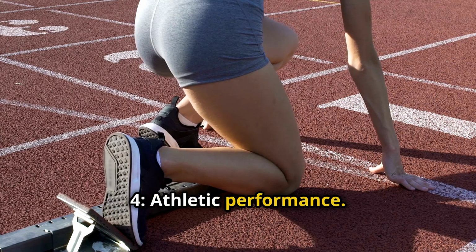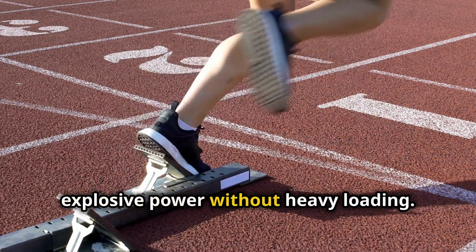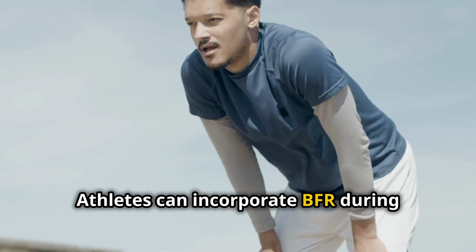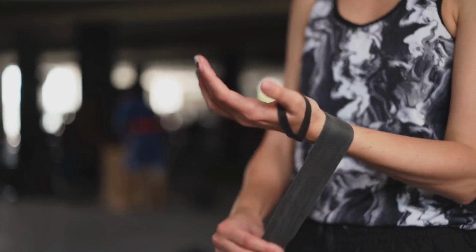4. Athletic performance. Sprinters and jumpers can use BFR during light plyometric drills to improve explosive power without heavy loading. 5. Warm-ups. Athletes can incorporate BFR during warm-ups to pre-fatigue muscles and enhance activation for subsequent high-load exercises.